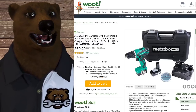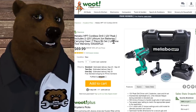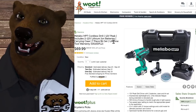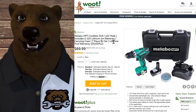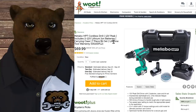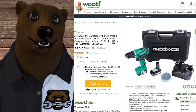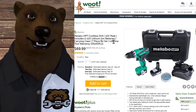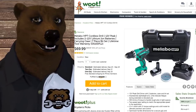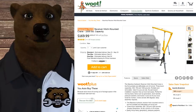Now, let's be clear, though. The Metabo HPT warranty, when they say lifetime, what they actually mean is the lifetime of the tool, which is as long as they produce this tool until they change the model and replace it with another one. That's what they consider the lifetime of the tool. So as long as they're making it, you can get it replaced, which is a pretty good deal when it comes to power tools.